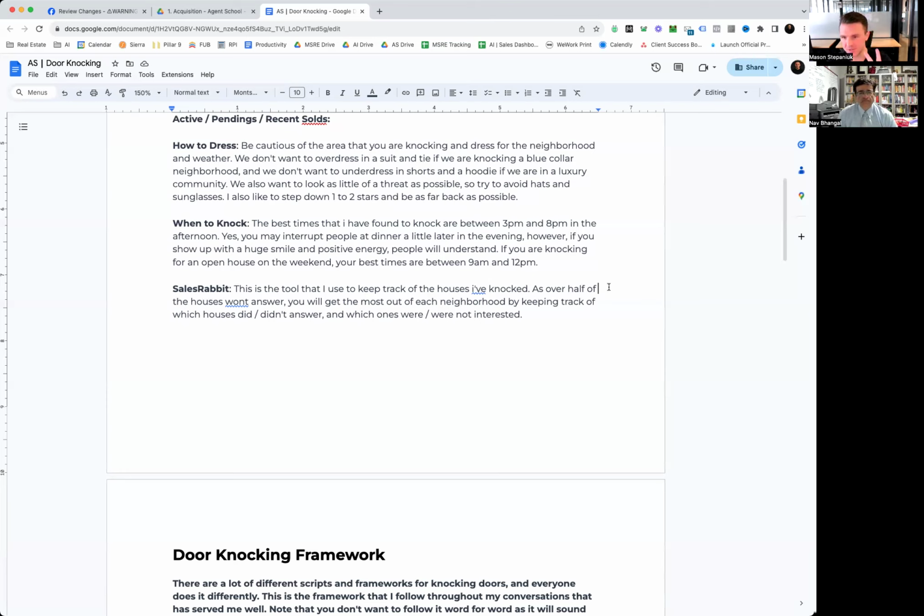I always shoot for two CMAs, especially if I'm going somewhere else in the city, like on the other side of the city. I want to make sure that I'm getting at least two CMAs because two CMAs typically lead to one listing presentation. And we want to make sure that we're getting the ROI out of the intention, right? So for me, I know that between every 50 to 100 doors, I'll get two CMAs. And then two CMAs will lead to one listing presentation.